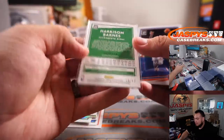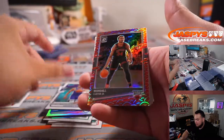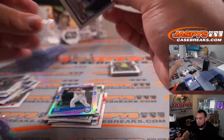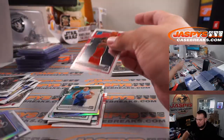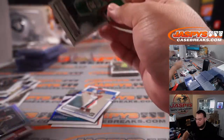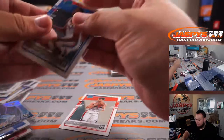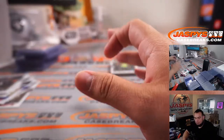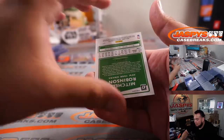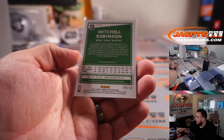Harrison Barnes to 99. And Wendell Carter Jr. And Zach LaVine lights out. Wow, our first gold, and the last card of the break. Mitchell Robinson for the Knicks. 9 out of 10.